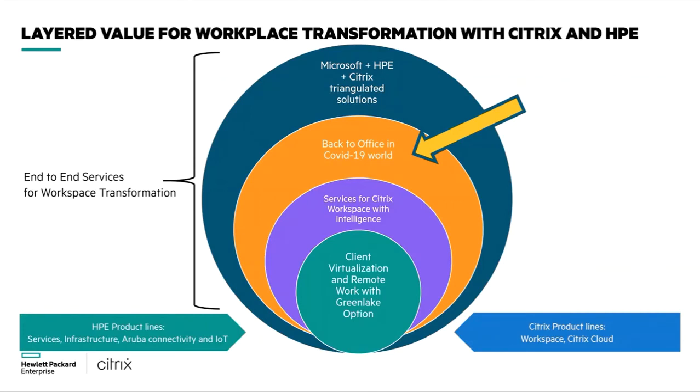Now, as I wrap up, I want to talk about all of the value that HPE and Citrix partner to give. I've clearly been focused on a back to office in the COVID-19 world talk with you today, but we work with Microsoft, Citrix, and we have all of these triangulated solutions, including custom MICROAPP development with Citrix Workspace. And clearly, we support the client virtualization run rate that many of our customers will continue to need as this pandemic continues on. So from an HPE perspective, we've got the services capability with people like myself and my numerous employees. We have that infrastructure, we have the connectivity, and we have the experience at IoT as well.